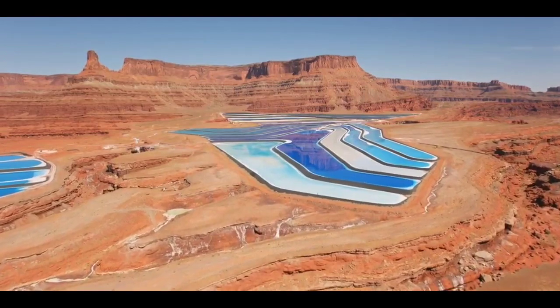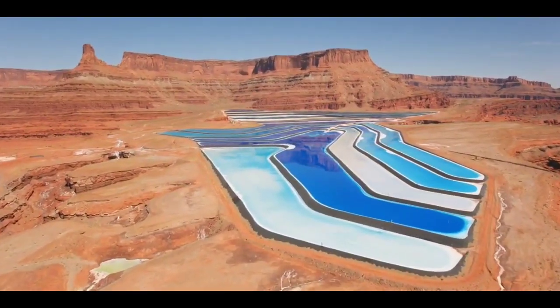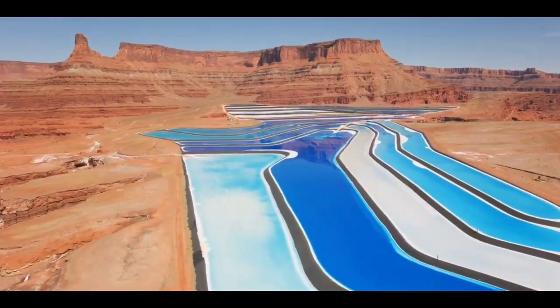From the strategic infusion of azure for enhanced evaporation to the methodical orchestration of water's journey to crystalline splendor, the Potash evaporation ponds encapsulate a marvel that captivates both eye and intellect.